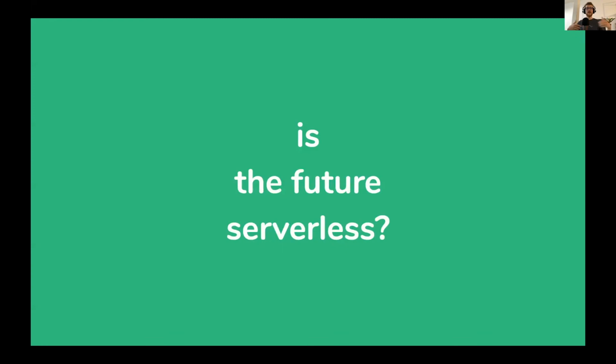Will serverless take over everything, and is it the future? This is hard to say. I definitely think that serverless will play a good part in our future as developers. Of course, not everything is meant for serverless. That's not the point, but it changes a lot of the things that we can do as developers. I think it will have a really huge impact on our job.